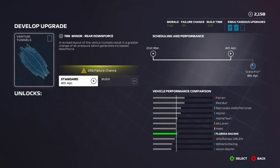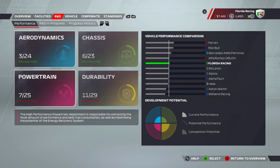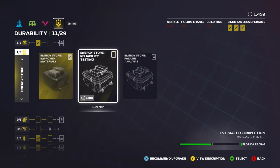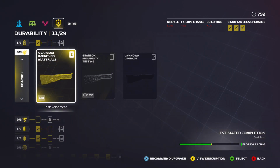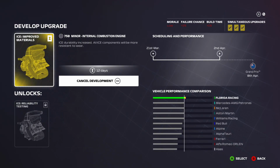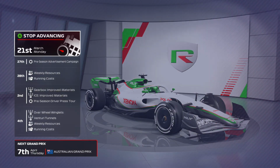We'll try and get some of these other aerodynamic builds done. Look at durability here. We've got some electronic control, energy store, gearbox improved materials. We definitely need that. We'll see what we can do with that. Engine wear, that would be a good thing to go ahead and have done so that we're not wearing out our engines throughout the season. So we got some different things in the works here. We'll continue to advance here.